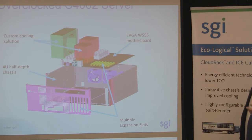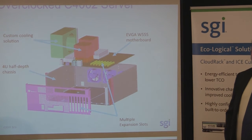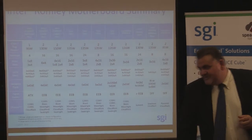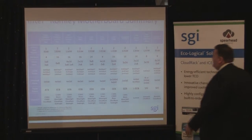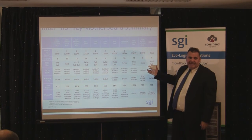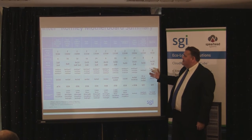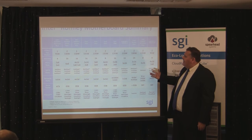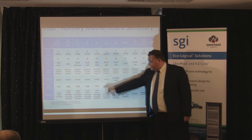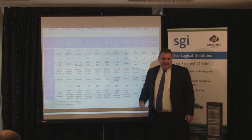I've talked a little bit about build to order and design to order, and I'll explain to you a little bit about what that really means. This is a little bit of an eye chart. This is our range of motherboards we're offering with the new Intel CPUs that are coming out in February. As you will see, there are 9, 10 different motherboard designs here. And you'll see in most cases they fit in all the different chassis that we have.